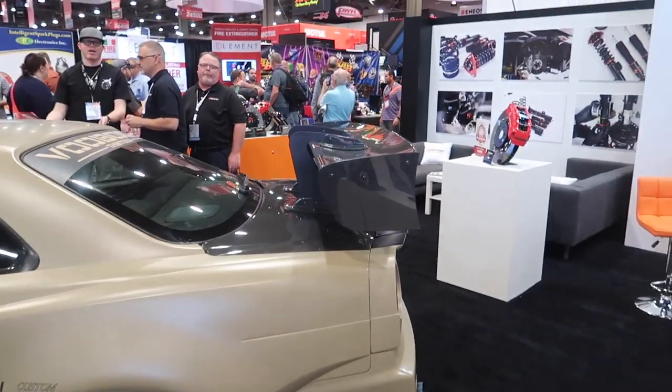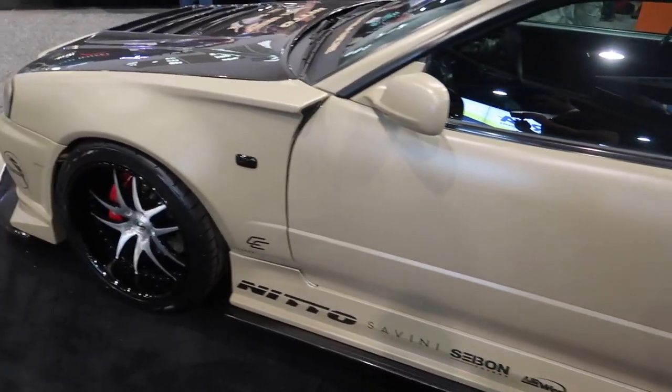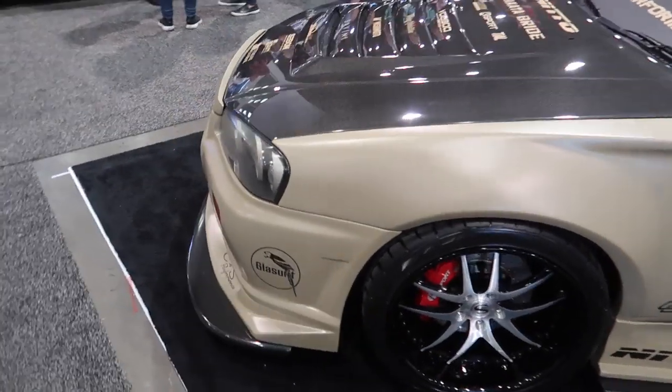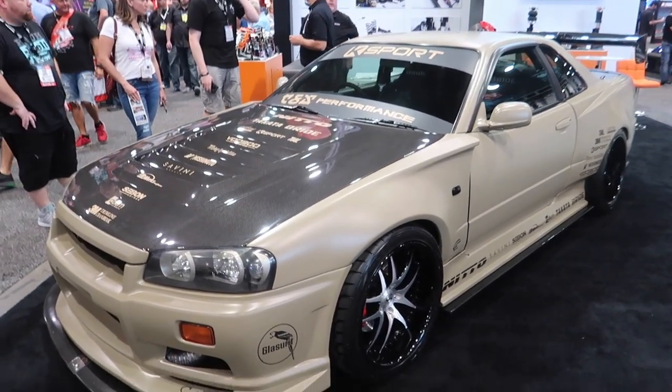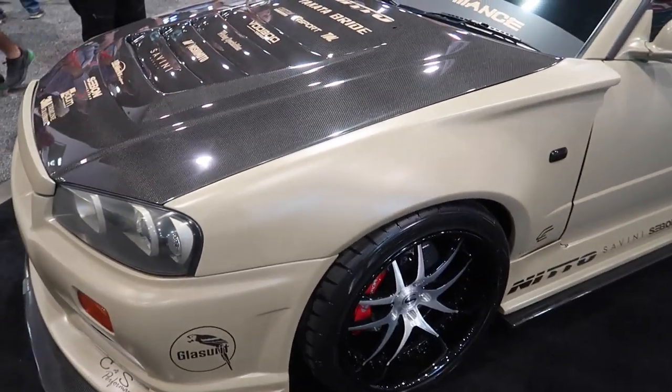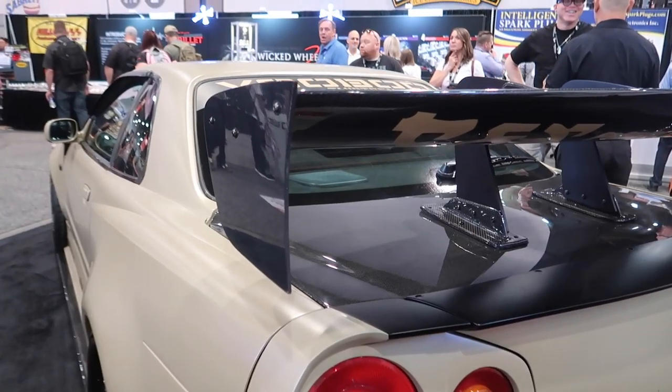We found the holy grail of SEMA, boys. Look at this thing. Oh my god. Oh, this thing is sick. Carbon hood.